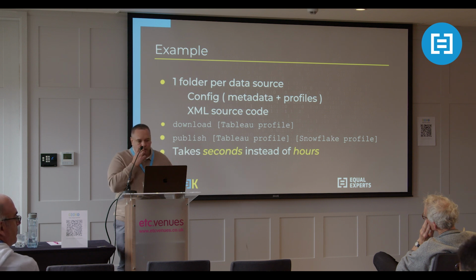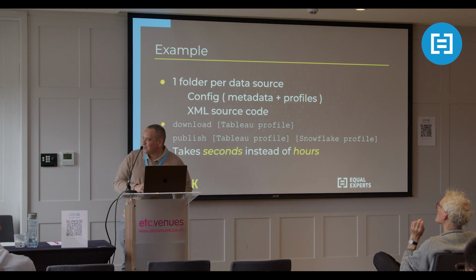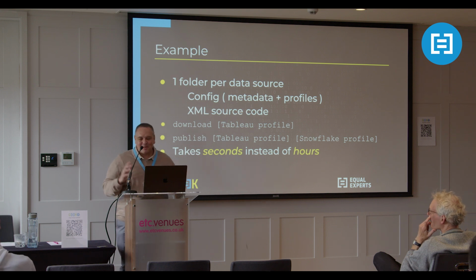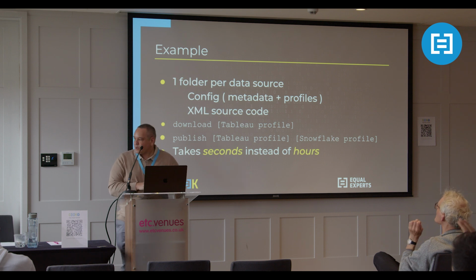But the key thing is, those things are not really possible if you were to use the Tableau UI. And what's important is that those things take seconds instead of, well, we said hours. Maybe hours is a bit too much, but in terms of like 30 minutes, 40 minutes. So it's literally a few seconds to do all this, where if you do it by hand, it will take you much longer.